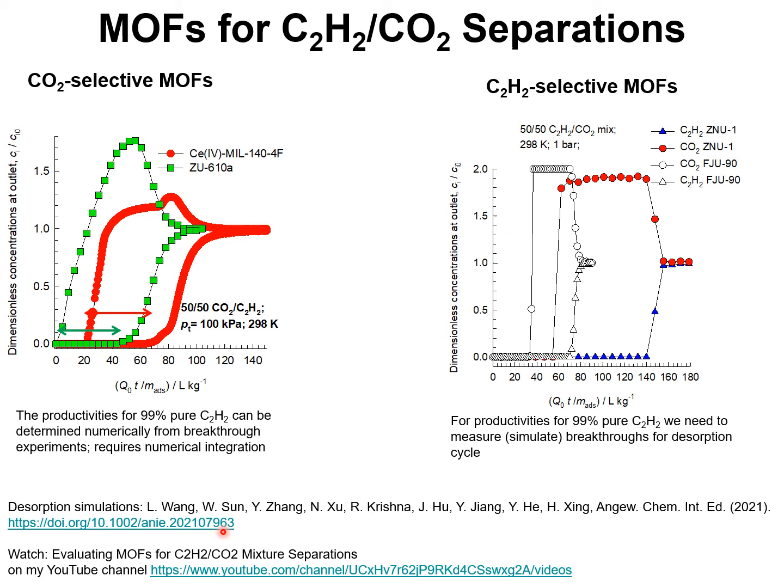And for further details, I refer you to the Angaman Shemi paper in 2021, where the desorption simulations are described and used for comparing the productivities and purities of the different MOFs for C2H2 CO2 separations. All these MOFs that are compared are C2H2 selective. I also discussed this in my presentation evaluating MOFs for C2H2 CO2 mixture separations on my YouTube channel.